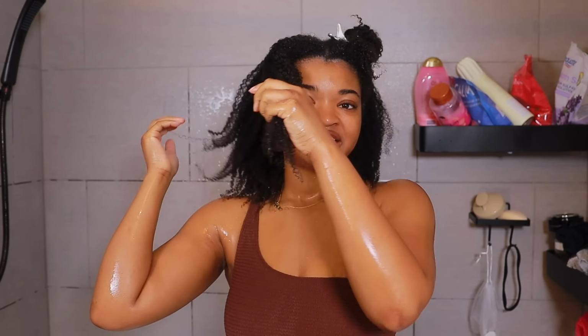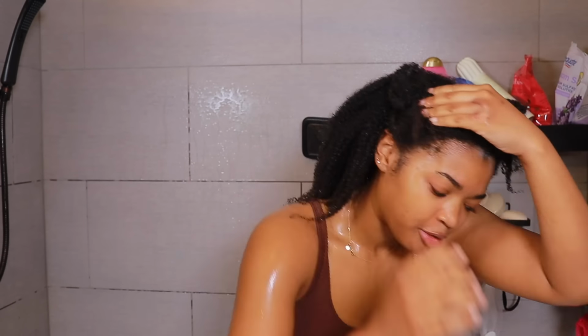Okay, first of all, can we pause? Look how easily my hair is separating. This shampoo was really hydrating. Oh my goodness. It feels soft, but you can also tell it feels clean. So I think it did a decent job of cleansing my hair while still maintaining that moisture. That could be from the hot oil treatment though, but I don't think so. My hair feels really, really nice and soft.